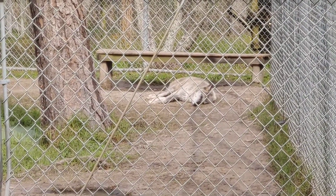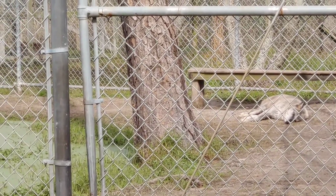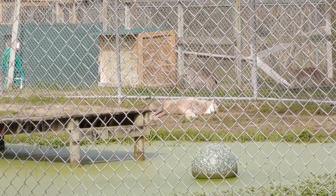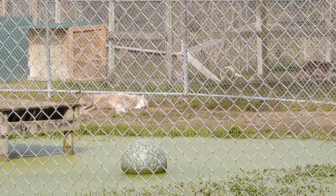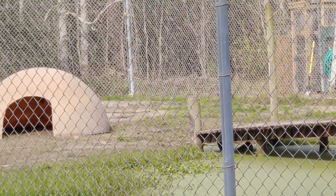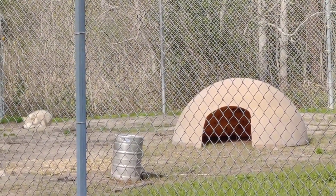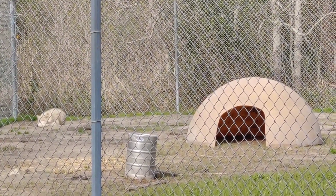There's three gray wolves in this compound. They're all sleeping. They're probably nocturnal, because they probably start hunting at night time. So during the daytime they sleep. Yep, they look pretty comfortable.